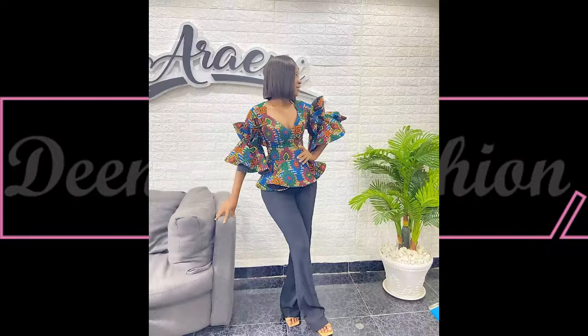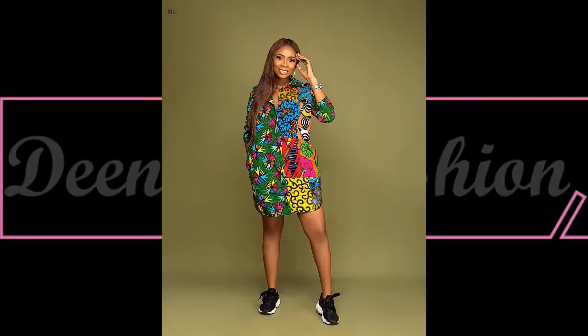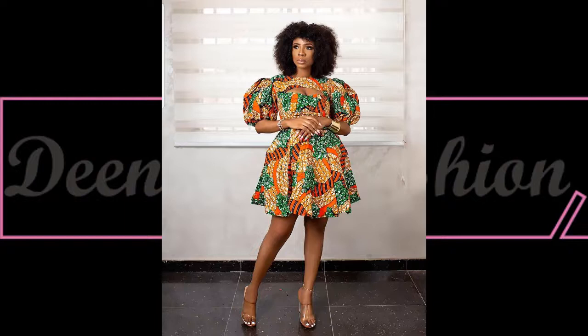This beautiful Ankara style inspiration, she slayed it on a pant. You can as well slay it on a short skirt for an official outfit look. It's a lovely dress and the sleeve part, it's kind of stylish, flare. Beautiful dress, stylish and simply elegant for any outing.